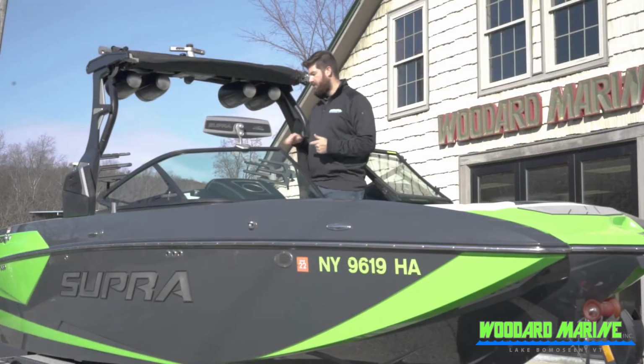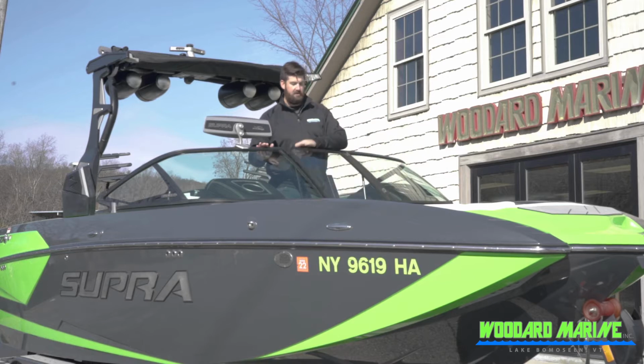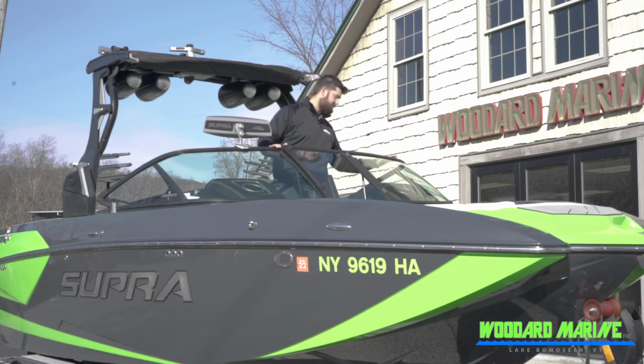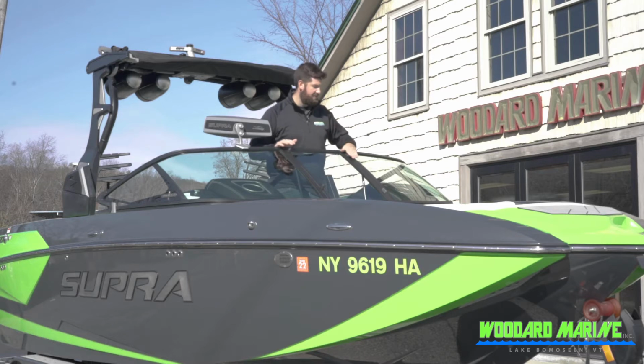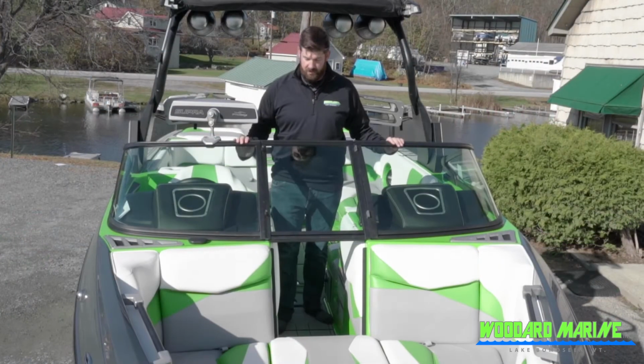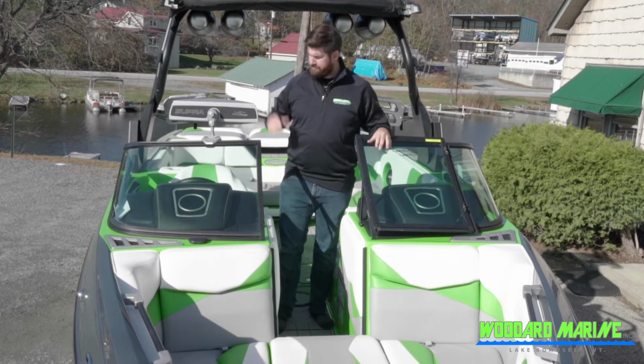Walking our way through the windshield, we've got a black powder coated windshield with the Supra design, pretty standard for 2019, but what you see with this boat is everything down to the hinges, down to the supports, everything is upgraded. It's really great fit and finish, really sturdy package that's on here. It's what you expect from Supra.